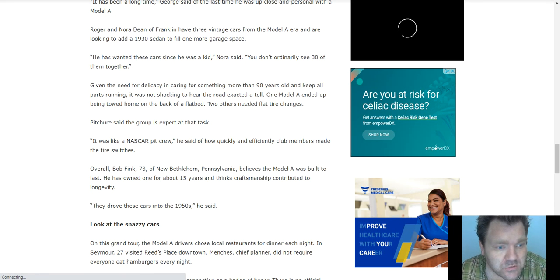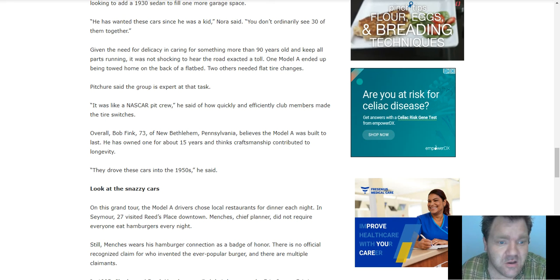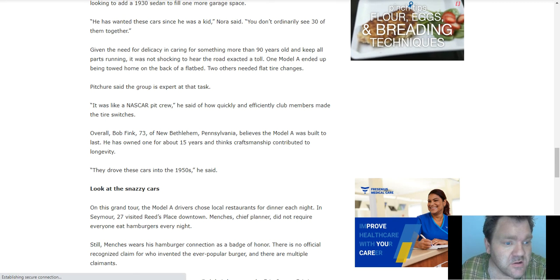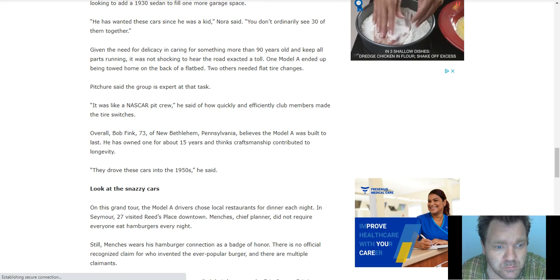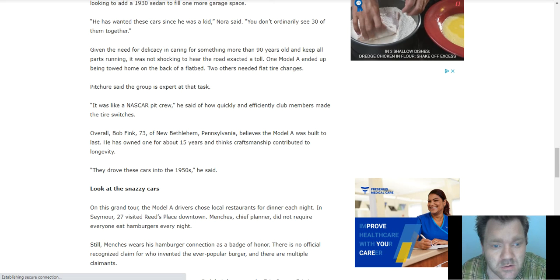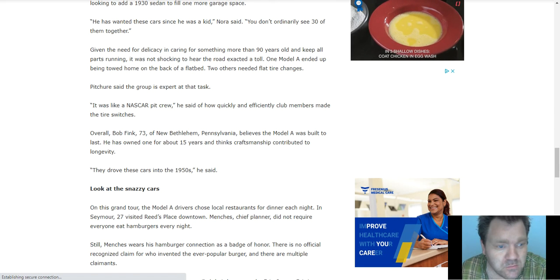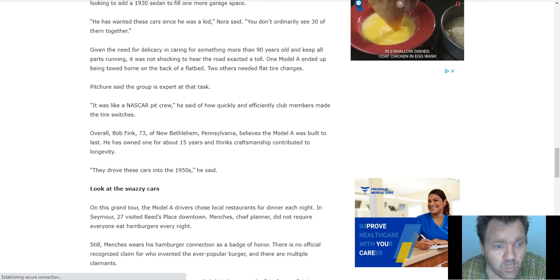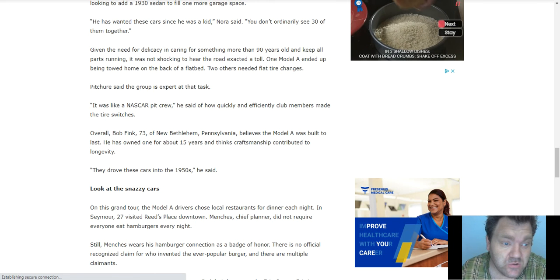Pitcher said the group is experts at that task. It was like a NASCAR pit crew, he said, of how quickly and efficiently club members made the tire switches. Overall, Bob Fink, 73, of New Bethlehem, Pennsylvania, believes the Model A was built to last. He has owned one for about 15 years and thinks craftsmanship contributes to longevity.